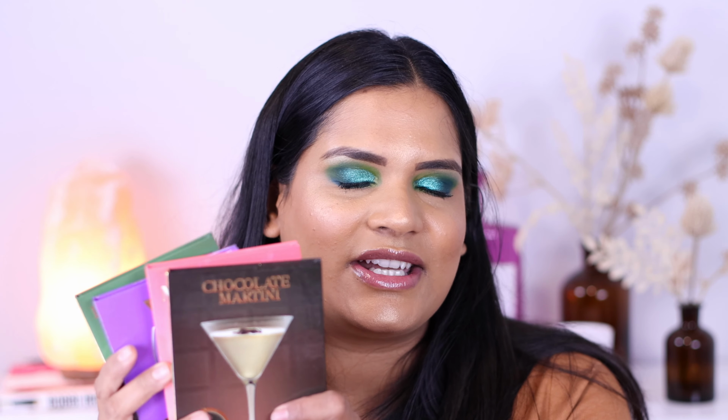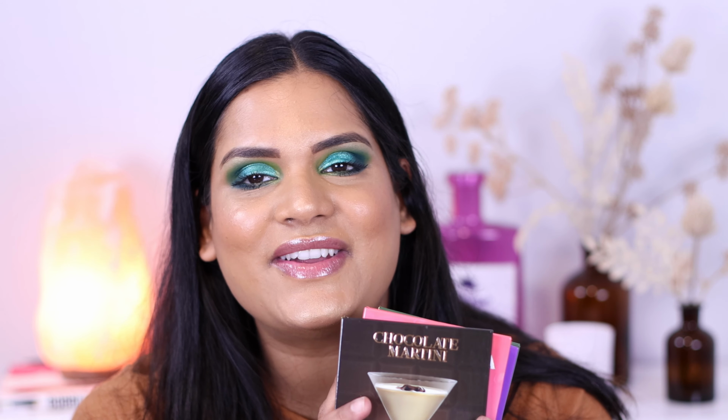Either way, I think these are so nice because I love that they're just in regular packaging, easy to store. You don't have to keep the bottles if you don't want to, and the packaging is absolutely stunning. The eyeshadows seem like they're really good quality. Obviously, I only used the green one on my eyes today, and I only used 3 eyeshadows, but for being a 3 eyeshadow look, I think it worked out really well. It was really easy to blend, and I don't anticipate having any problems with the other palettes either. So very, very excited to have these in my collection.